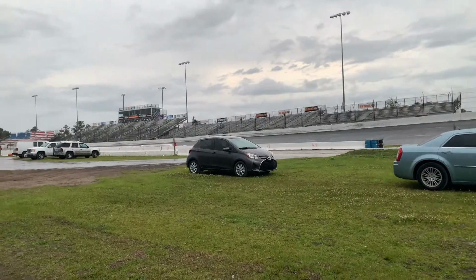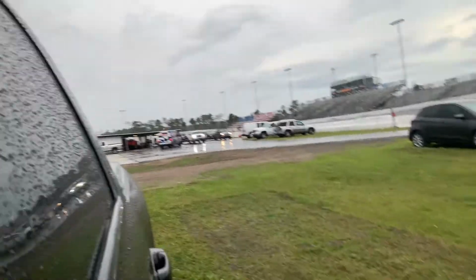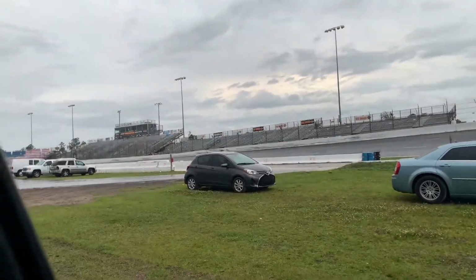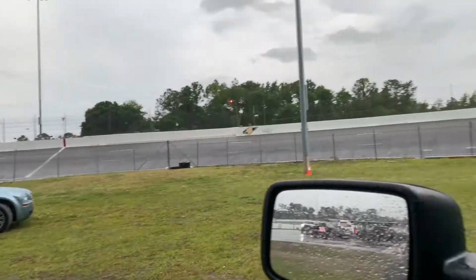Unfortunately, they called it right after qualifying for the modifieds. So the car is back here on the trailer. We're just gonna head home. Once we get there, I'll talk a little more about what we did, but all in all, not a bad 20 minutes at the racetrack.